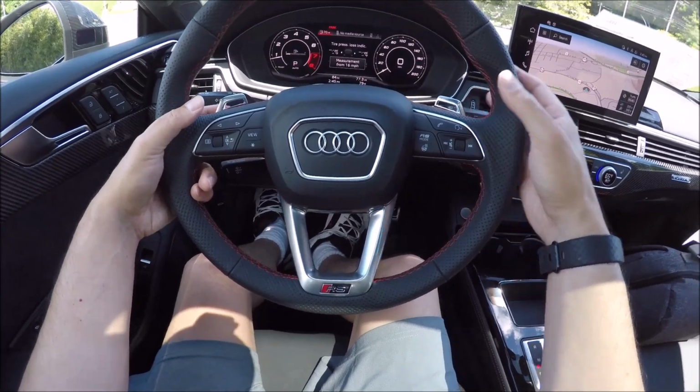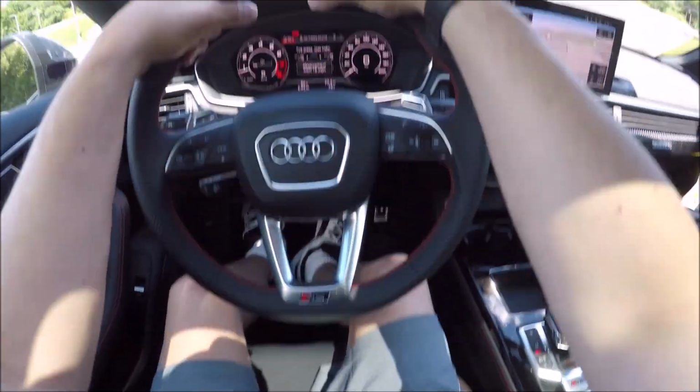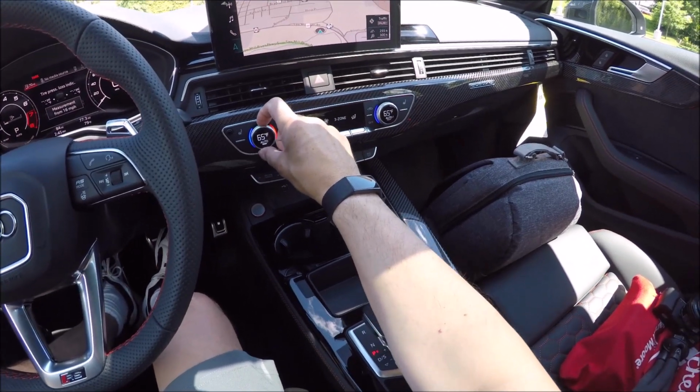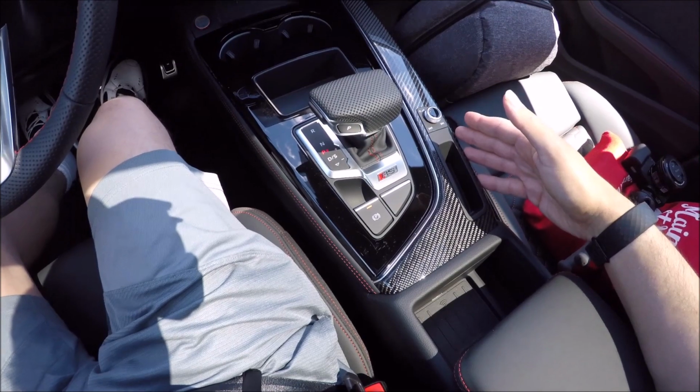Plastic paddle shifters. If I had one gripe, it's probably the paddle shifters, but that's made up on the grip of the steering wheel, and this wheel wears a lot better than, say, Alcantara or anything like that. You still have normal HVAC controls, which I could turn right here. You have a great stereo system, all carbon fiber here as well.